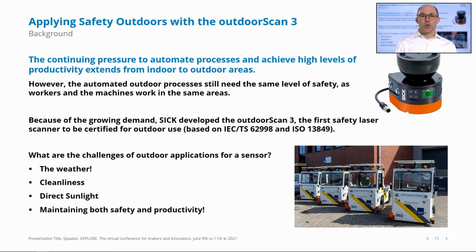Cleanliness will always be an issue with all optical devices, something you have to keep in mind when we're using the scanner outside. What is your maintenance schedule? How easily can you access the scanner to clean it, maybe more often than you used to? Direct sunlight is a problem for many optical devices, but in our case, we used the technology already existing in the Microscan family of scanners, and we're able to ignore that quite well.